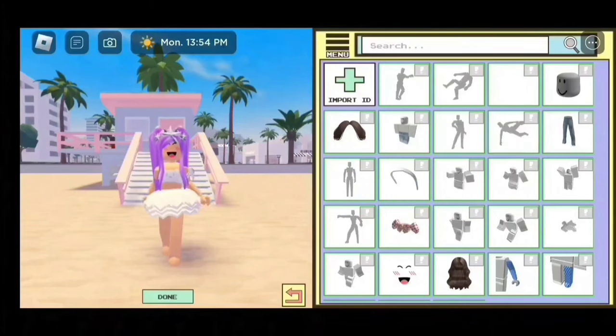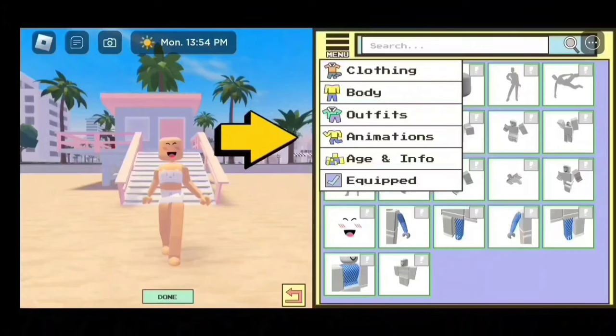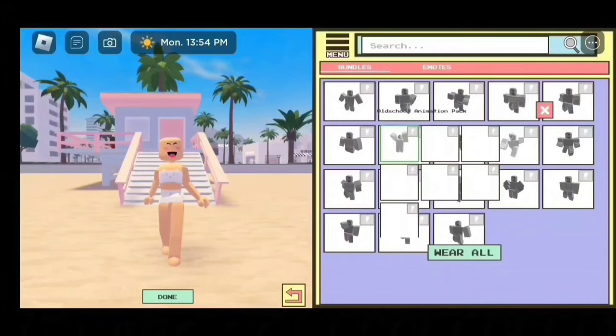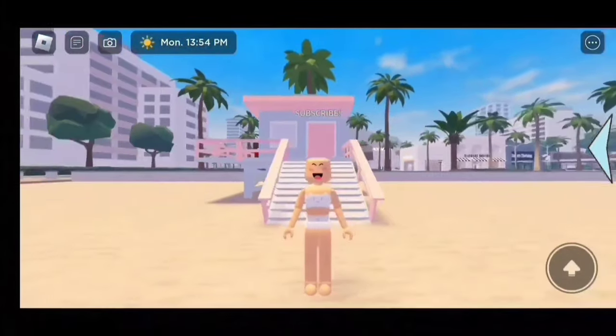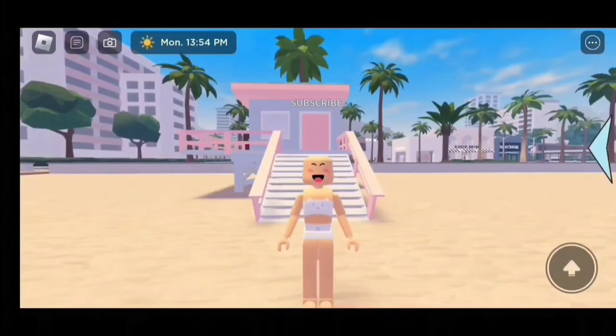Before we enter any codes in, we need to remove all our accessories and our outfit. Okay, now I'm done. Then we're gonna go back to Menu. And we're gonna go to Animations. And we need to click on this one. Once you do that, this is how it should look. Make sure you put it on. And this is how it looks. Now we're gonna enter the codes in. So make sure you follow along.